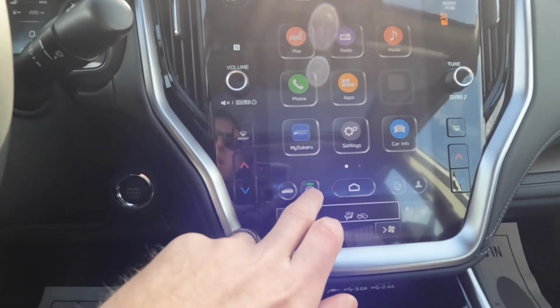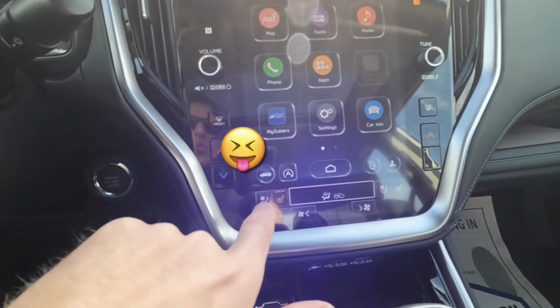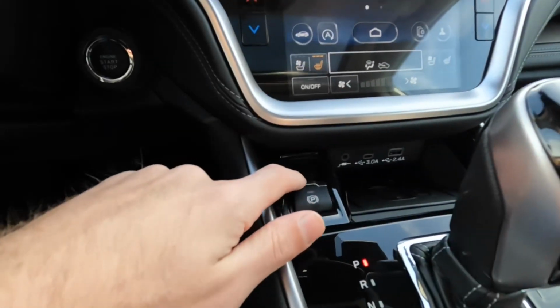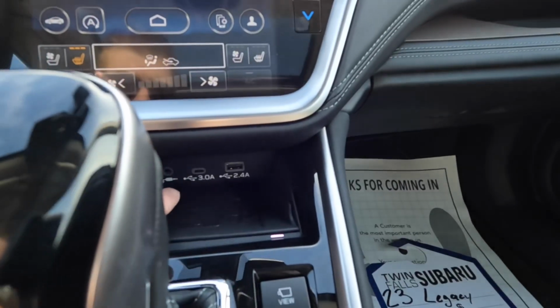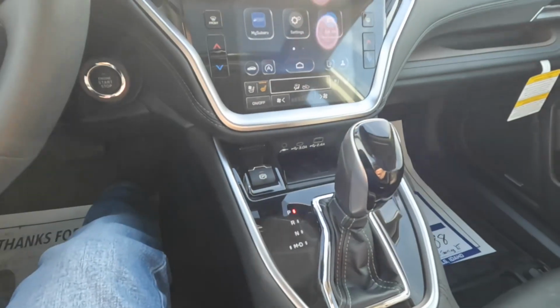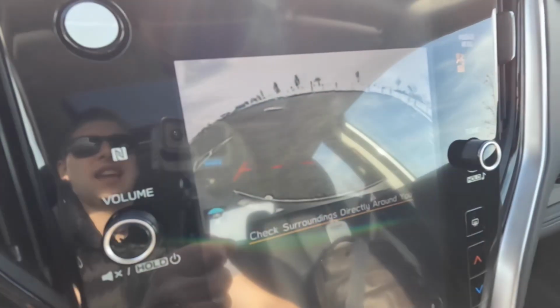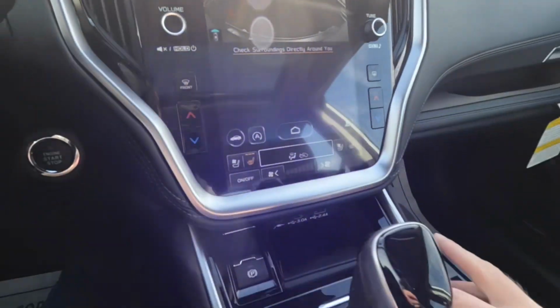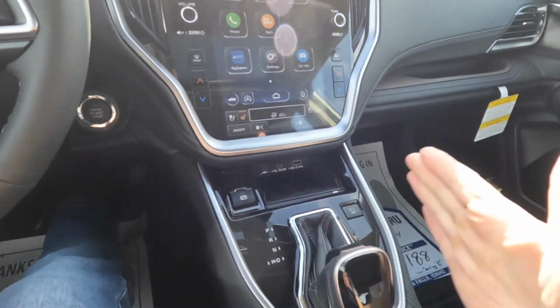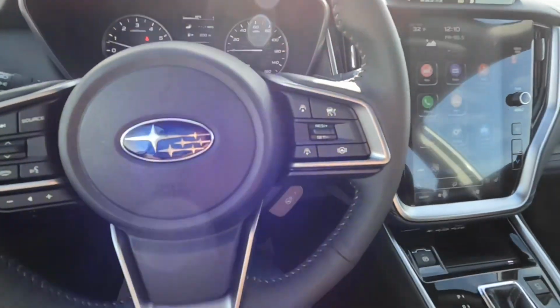Auto start stop, you have to turn off every time as well. And then heated seats or cooled seats, which are really cool. Electronic parking brake, wireless phone charger with aux, USB-C, USB, wireless charging, and piano black around. We even have the front-facing 180-degree camera, which I really like on my Wilderness. Let's drop it down to drive, slap it over into manual mode, and play musical simulated gears if you really want to.